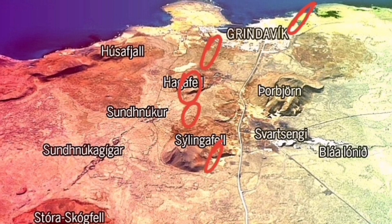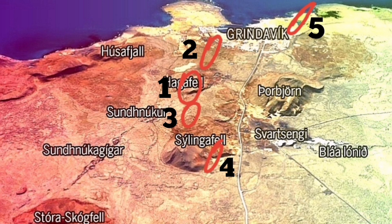I mark them here, in sequence. This is Hagafell. I think this is the most likely place. Then the second most likely place is toward Grindavík, but not reaching Grindavík. We have a wall there, and the lava stops, solidified lava. Then near the Sundunga we have another one, number 3. Number 4 is inside the walls of Svartsengi. That can be a risk, but is less likely, and the one near the sea is less likely to be seen. We will not see it even if it happens.